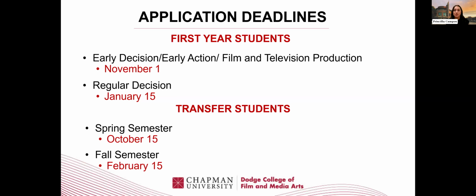For transfer students, we have 2 deadlines. For the spring semester, it's October 15th, and for the fall semester, it's February 15th. So a little bit easier, 2 deadlines, whichever semester you'd like to start in. The deadline for that is October 15th.